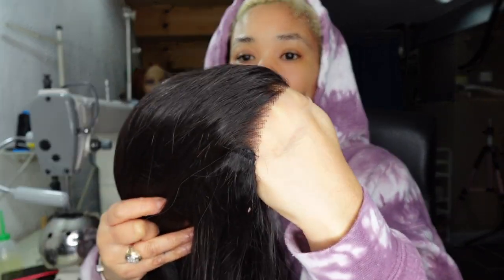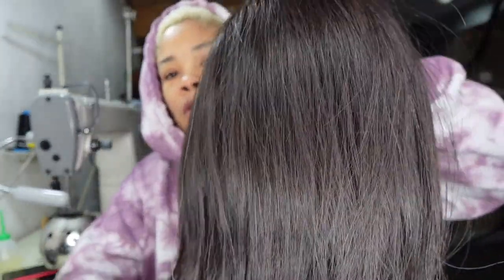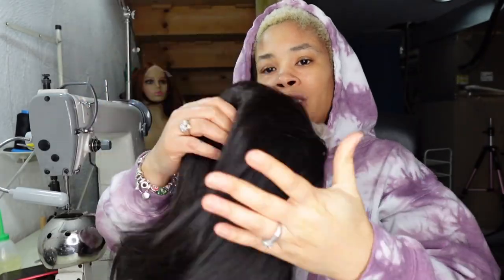HD. You see it. But yeah, this is a straight. I don't know what I'm going to do with this yet. Drop some, leave me a comment. Let me know if I should do highlights, lowlights, a little balayage, or just a whole other color altogether. We're coming into spring. What y'all think? Let me know.